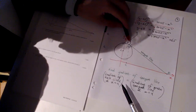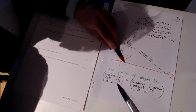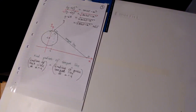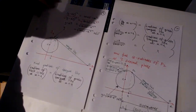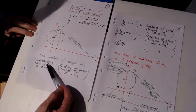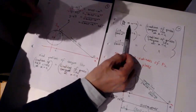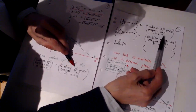Well, in calculus, you should know that the gradient of the black circle at x equals u is equal to the gradient of the green tangent line at x equals u. Then we proceed ahead to the next stage. The shorthand way of saying gradient of the black circle at x equals u is dy/dx at x equals u. That's equal to the gradient of the green tangent line at x equals u.